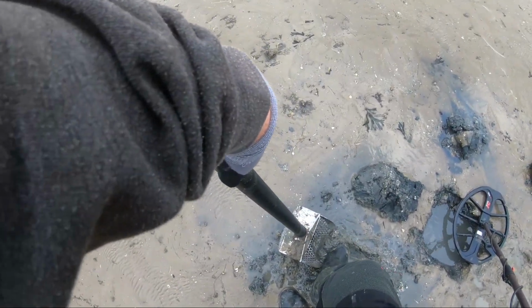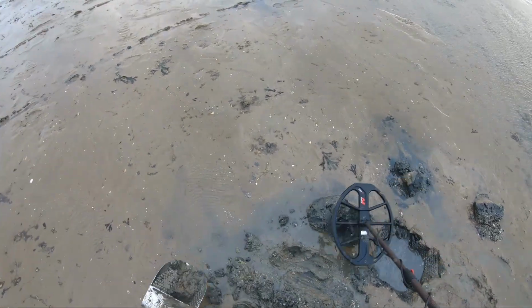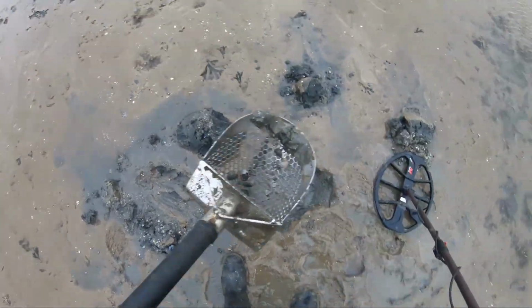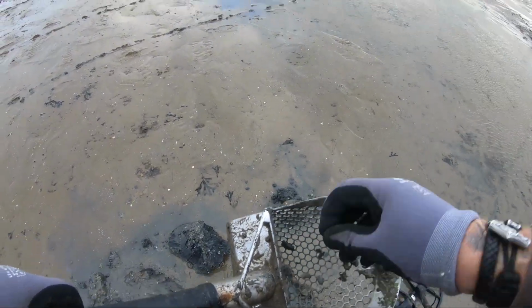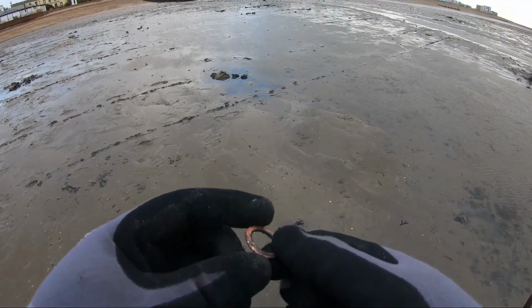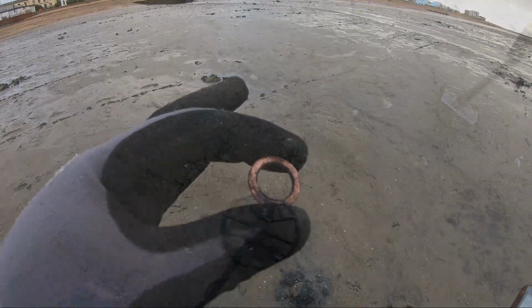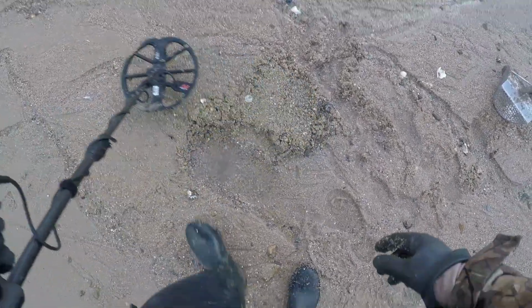Whatever it is, I think it seems to be in amongst all this slop. Oh, I can see something in the scoop. Oh, it's a coin. No, it isn't. It's a ring, but it's a ring of rubbishness. Little brass ring. Don't know, could serve any number of purposes. It's a little brass ring.